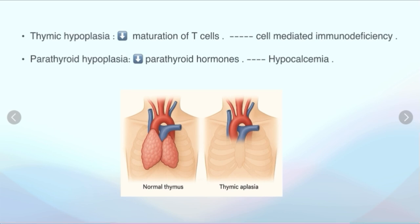So what does this lead to? We know that T lymphocytes mature in the thymus, and they play the most important role in cell-mediated immunity. So when there is thymic hypoplasia or thymic aplasia, there is no maturation of these T lymphocytes, and there is reduced cell-mediated immunity. This condition leads to cell-mediated immunodeficiency.